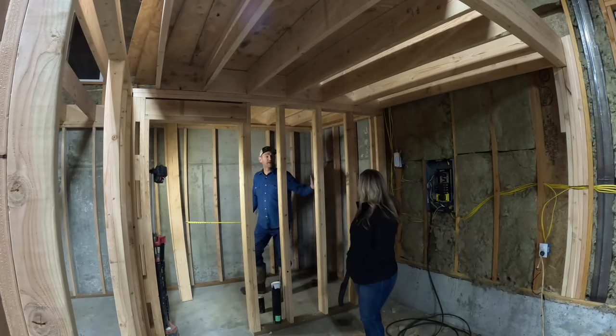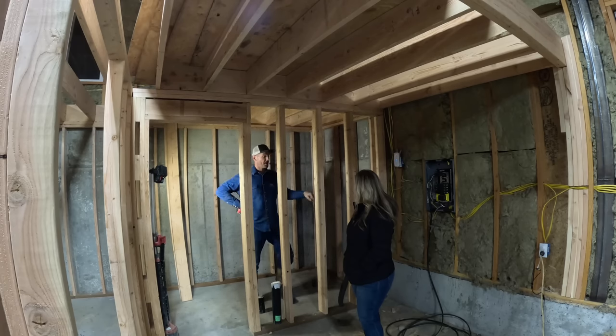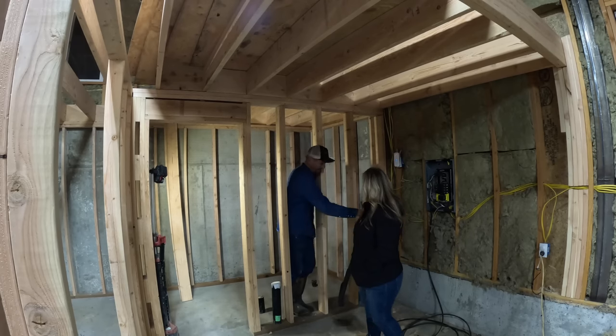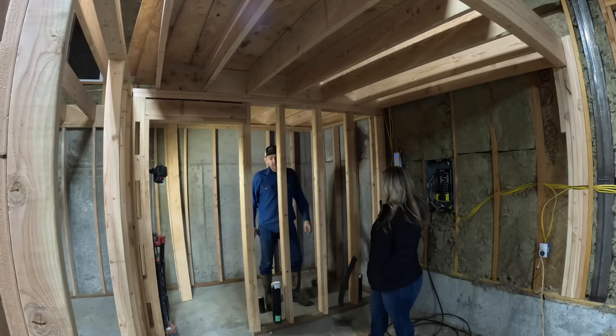Where's the storage going to go? I can either do some sort of a cabinet right here. You're going to have to for towels. There's not going to be a ton of storage out here. I thought about building a closet right here, or extra cabinets right here, for extra toilet paper, towels, whatever.